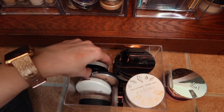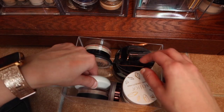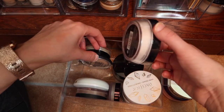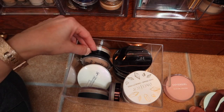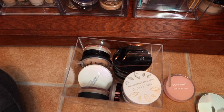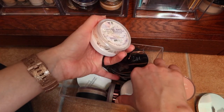And then I like using a pressed for the Makeup Basket Express. I think that's what expresses it up. So we'll do the Bare Minerals in the Makeup Basket Express, and then we'll do a loose powder here in the beauty room.